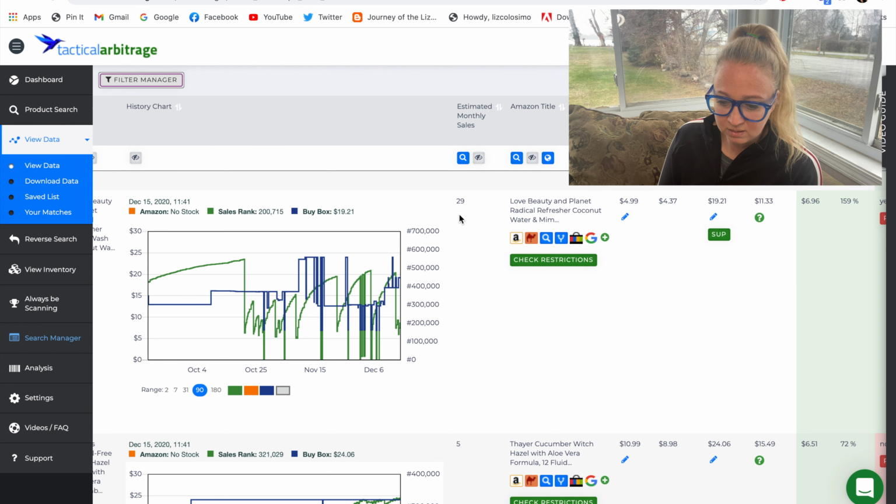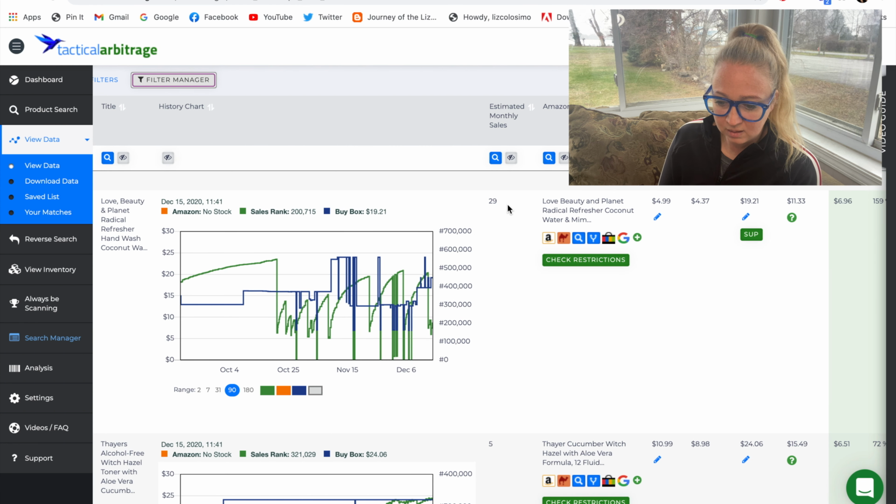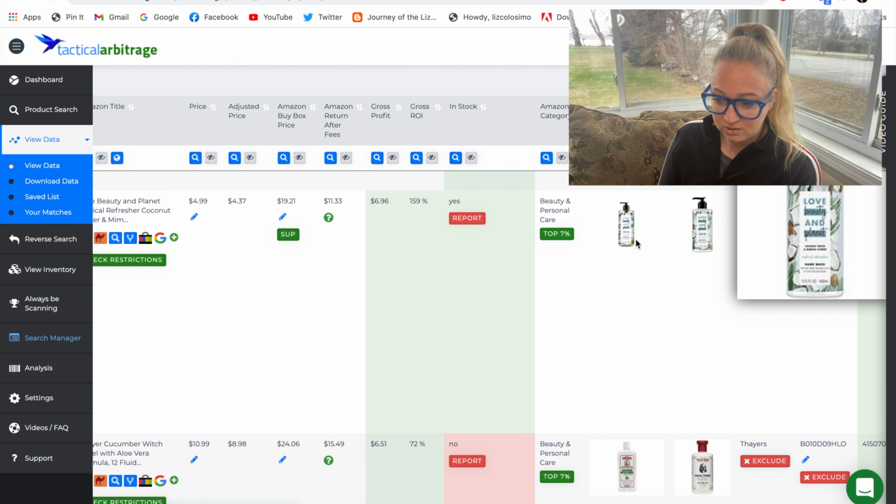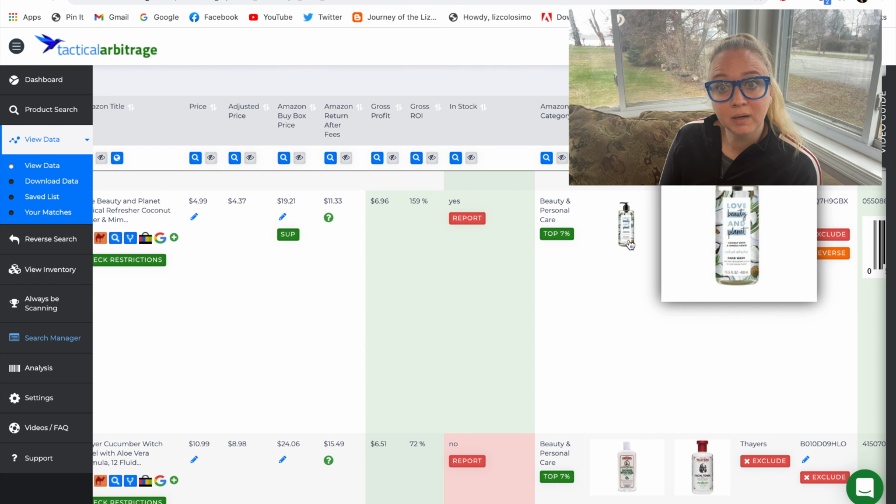So this one's selling $29 per month. It's coconut hand wash. Let's look at the pictures and see if it's the same. Oh, it is. You know what? I actually have this in my house. I love it. I can't smell it right now. It's really depressing.